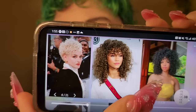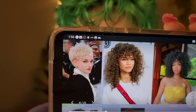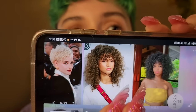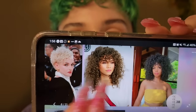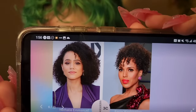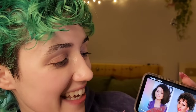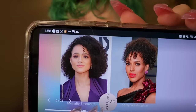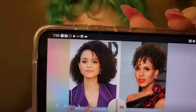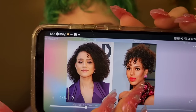Then we have Zendaya and her looking stunning, and they are sporting 3B hair type, which has springy ringlets with a circumference that's similar to a Sharpie marker. And I'm getting the feeling this might be your hair type somewhere between these two, but we'll take a look again. It could also be a combination throughout your hair. It all depends. So, we have Natalie Emmanuel and Kerry Washington, and they have 3C curls, which are tight corkscrews that range in circumference from a straw to a pencil, and the strands are densely packed together, which gives a lot of natural volume. Ooh, natural volume. Super, super.